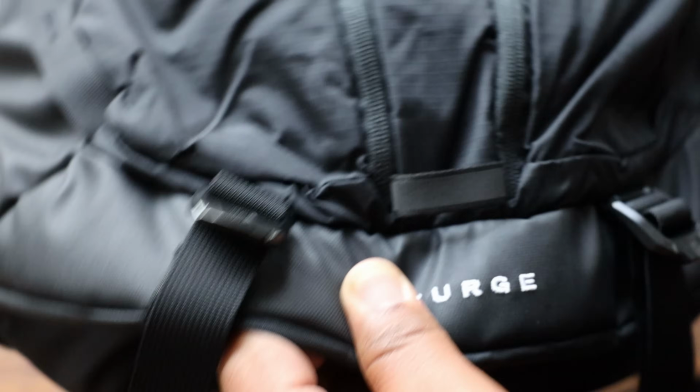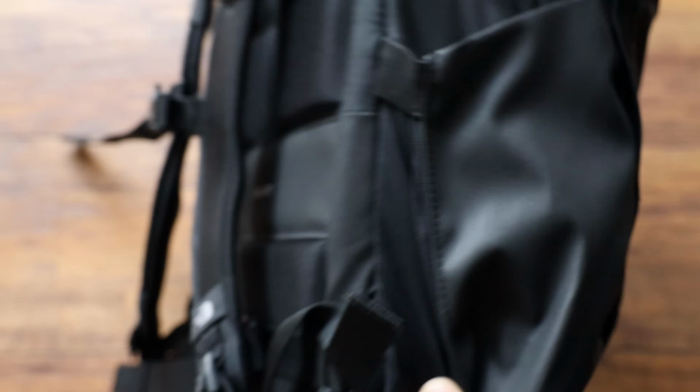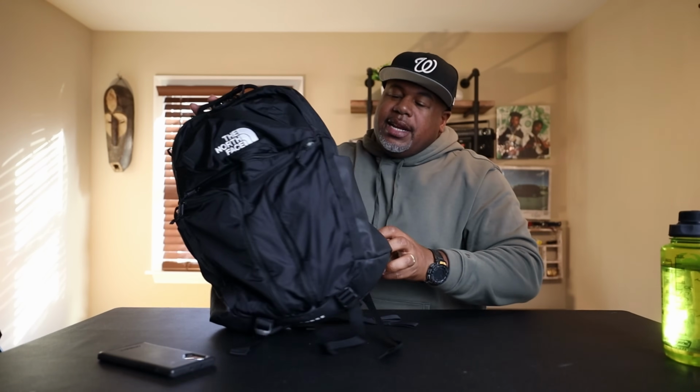So you do have some reflectivity. North Face always touts the 360 reflectivity. So you have your bike snout or pick snout down here at the bottom where you can hook in your bike light, but there's reflectivity here, like some little nylon cord right there with some reflectivity. And you also have some reflectivity on the shoulder straps themselves. So all the way around this bag, you have reflectivity. So that's pretty damn tight.